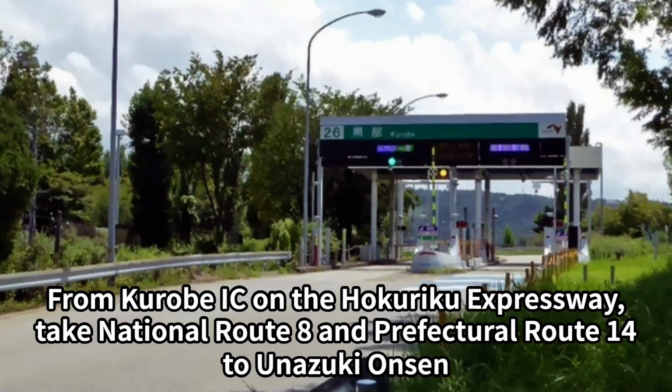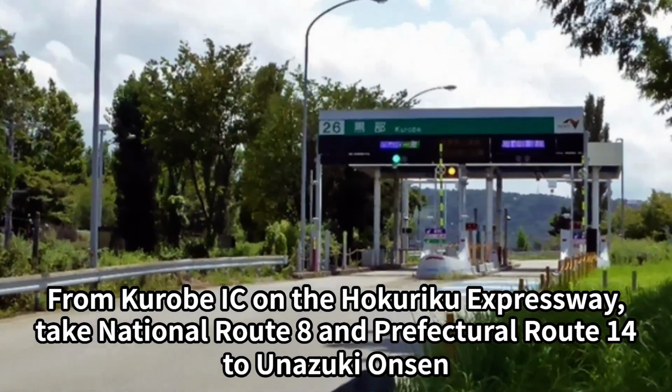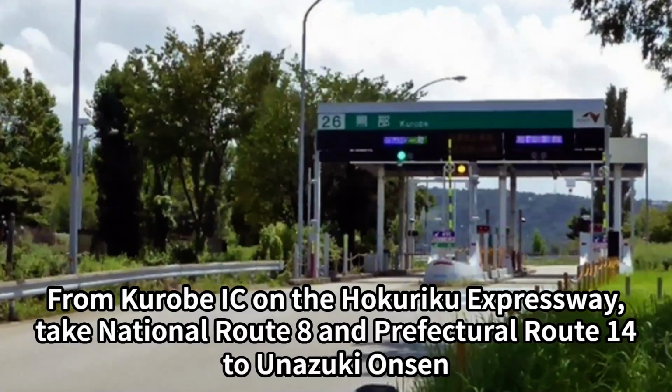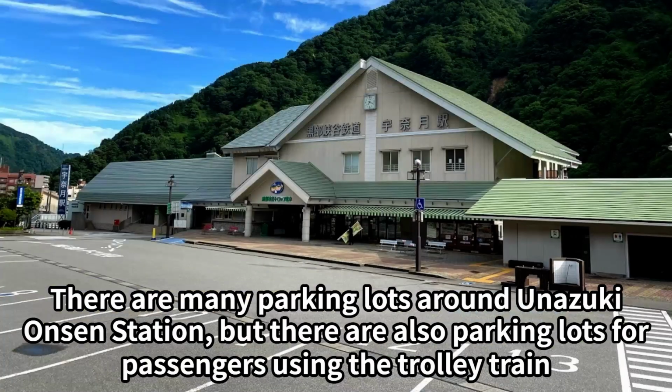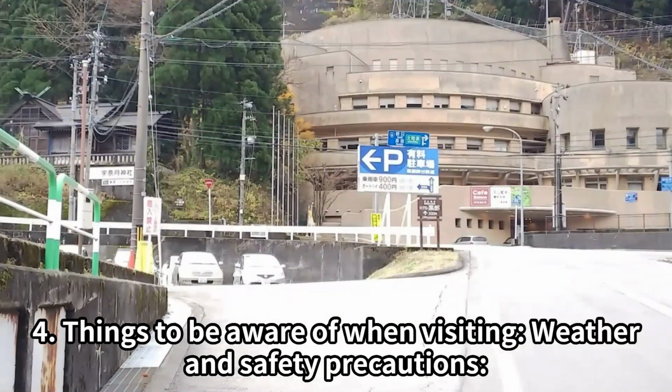Car. From Kurobe IC on the Hokuriku Expressway, take National Route 8 and Prefectural Route 14 to Unazuki Onsen. There are many parking lots around Unazuki Onsen Station, but there are also parking lots for passengers using the trolley train. Things to be aware of when visiting.